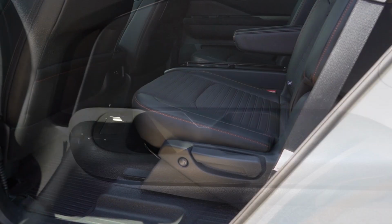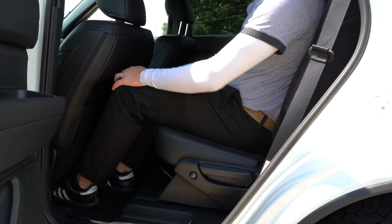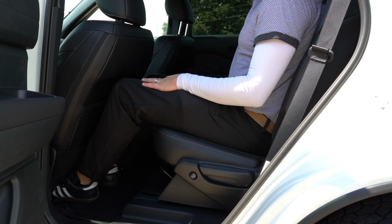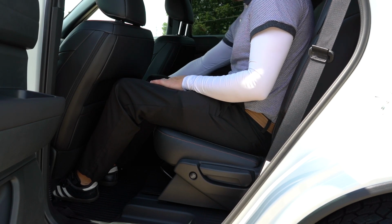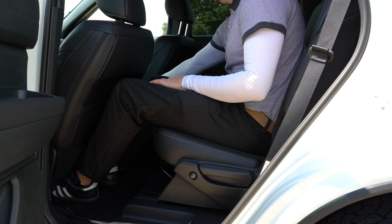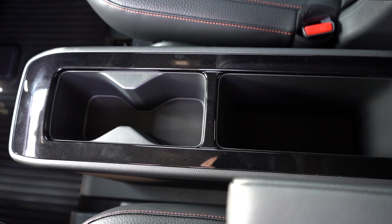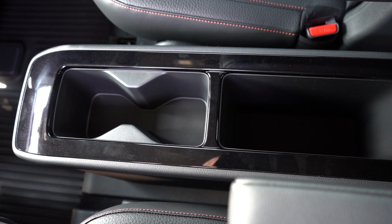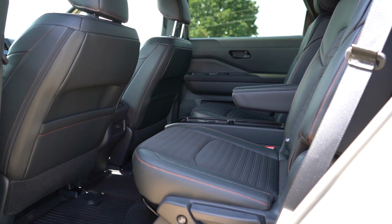But then make our way up to the second row legroom. That comes in at 35.5 inches. For reference, again, I'm an even 6 feet tall. This is how much space I have back there. In terms of whether or not you get bench seating or captain's chairs are going to come on the Platinum. That comes standard, or they are going to be optional on the SV, the SL, and the Rock Creek. We do have that option, and when you get those captain's chairs, you got this massive kind of storage area that's probably removable, quite honestly, but you got a massive storage area within those two seats as well.